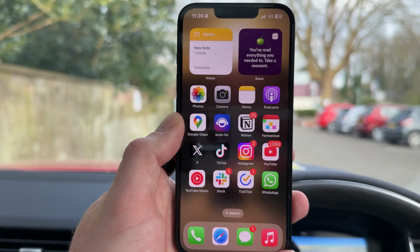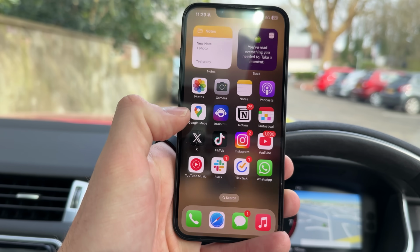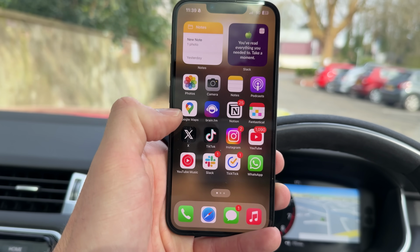The fact that you can walk around with this with one hand and text and get around iOS with no problems, no worries about dropping it. And it was an incredibly easy phone to travel with last week in Barcelona. It was a breath of fresh air.